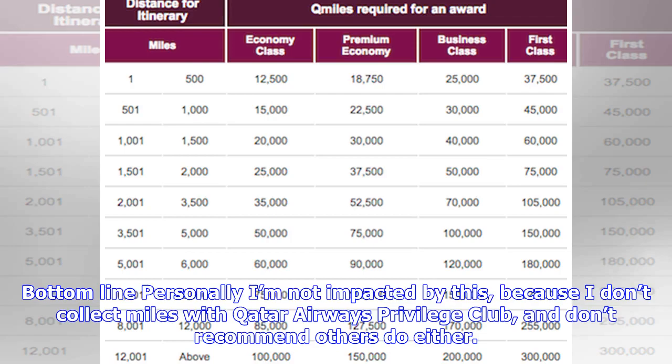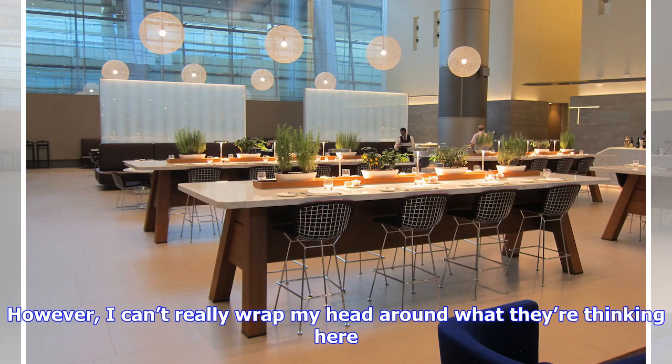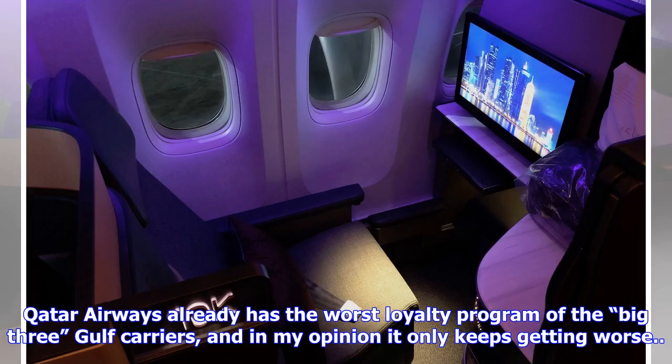Bottom line, personally I'm not impacted by this because I don't collect miles with Qatar Airways Privilege Club, and don't recommend others do either. However, I can't really wrap my head around what they're thinking here. Qatar Airways already has the worst loyalty program of the big three Gulf carriers, and in my opinion it only keeps getting worse.